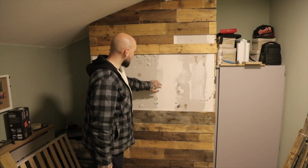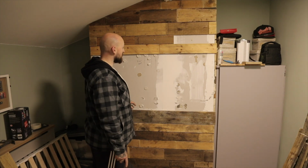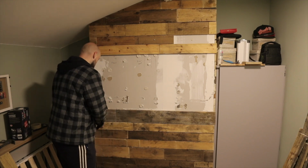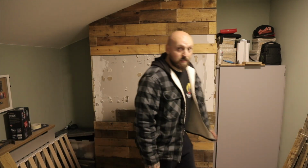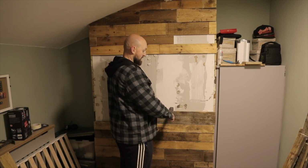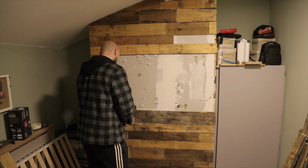You can see behind here this plasterboard's a bit of a mess because it just got sort of semi-filled to roughly flatten it out, but it's not the nicest. But we're going to be putting a sheet of plywood on there over the top, so that'll even it out, and I'm going to foam that on anyway, so that'll make that nice and solid.